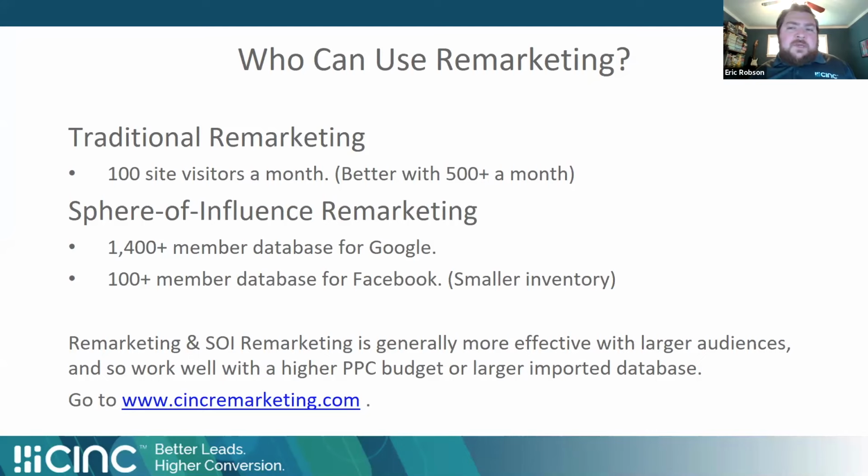And Facebook, again, the numbers are smaller there. We recommend at least 100 people. Facebook doesn't do a great job of telling us how accurate the audience matching actually is. Preliminary results suggest that it's about 75 to 80% accurate, in terms of how often they're able to successfully make a match with what we give them. Google's is slightly higher, but you have to have more complete information.